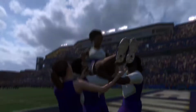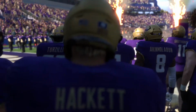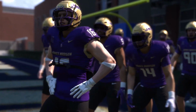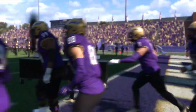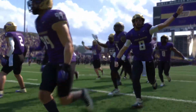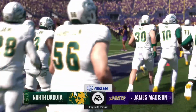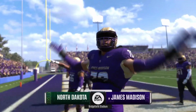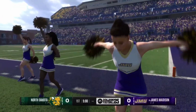Tucked away in the Shenandoah Valley, Harrisonburg, Virginia, home to James Madison, father of the Constitution, and mother of some of the most electric crowds in all of college football when they come out to support the Dukes. We have a ranked versus unranked battle coming up here. You know how chaos can ensue if they start smelling an upset. As we'll see, a squad from the back, a group with a lot to prove here today, taking on the 14th ranked team in the land, the James Madison Dukes.